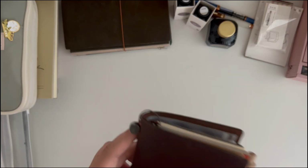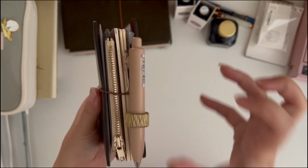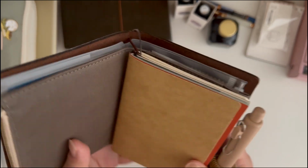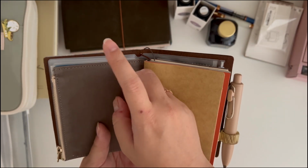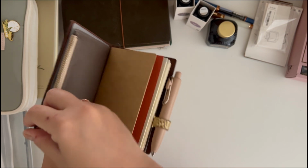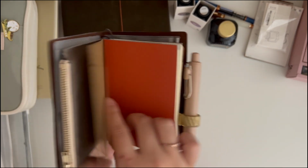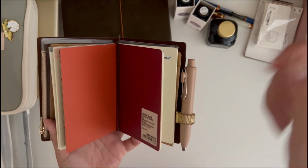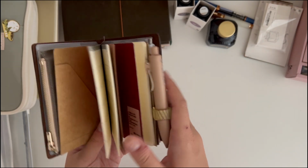Anyway, another thing I've been really liking this year is having a passport TN as a wallet. I've already talked about it a few times, but this one is pretty cool because this plastic thing holds my cards, so it's easy to get in and out. And this one, I can carry some coins and some money. If I have some ephemera, sometimes I'll put it there, or in this, what do you call it, the canvas thing.